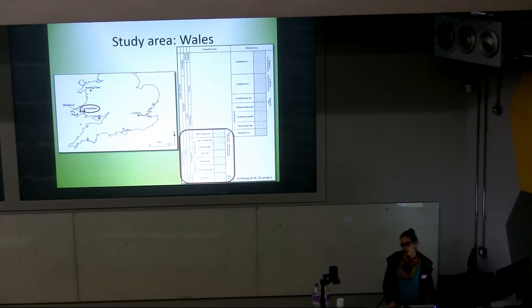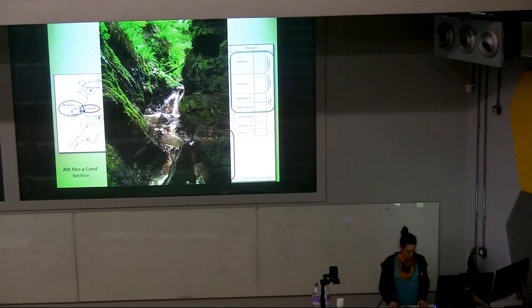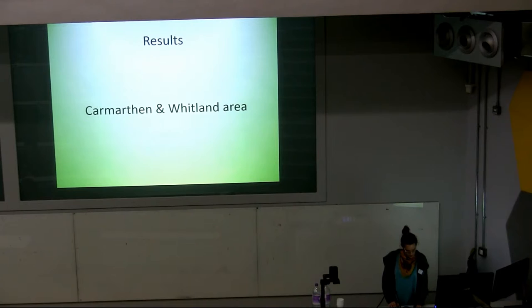So the Carmarthen area has been sampled for the Upper Tremadoc and Lower Arenig. And the Whitland area has been sampled for the Upper Arenig in three different localities. So this is how it looks in South Wales. It's quite different from Morocco, obviously. And now this is the result from this biostratigraphical study.